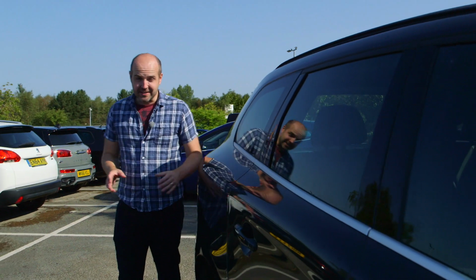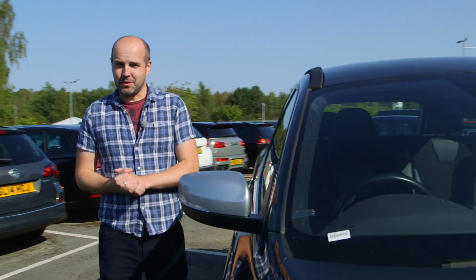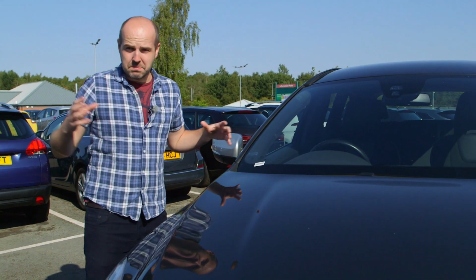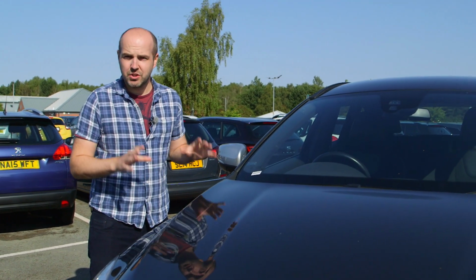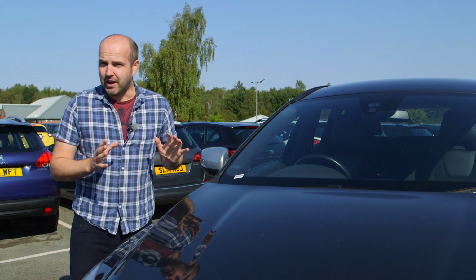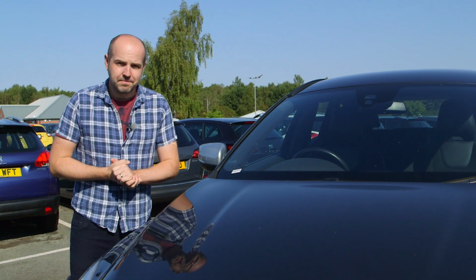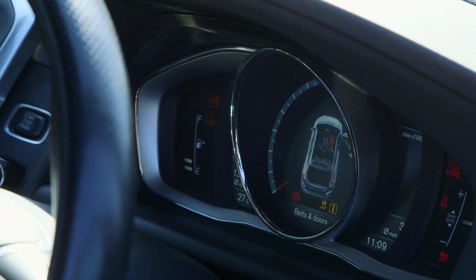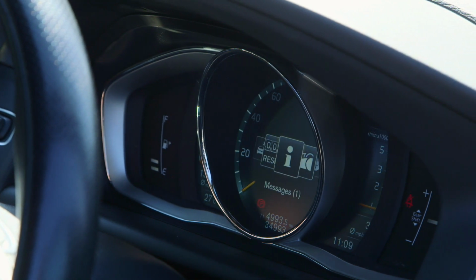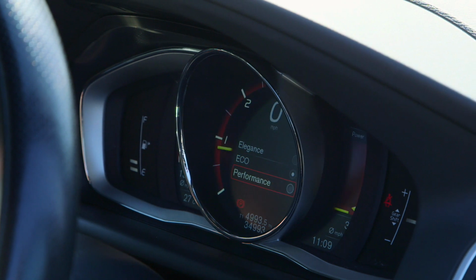When it comes to engines, the main thing to know is that almost all XC60s sold were diesel. There are a couple of reasons for that. Firstly, diesel engines have this big swell of mid-range torque which suits heavy SUVs. And secondly, diesels have lower running costs, both in terms of fuel economy and road tax. And so where petrol models will only manage 20 to 25 miles per gallon, a diesel XC60 should return between 35 and 45 miles per gallon in normal driving.